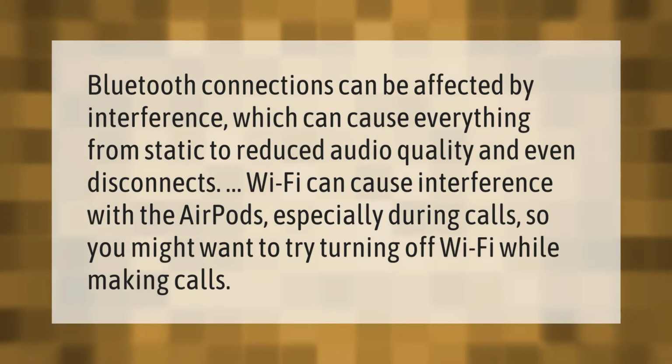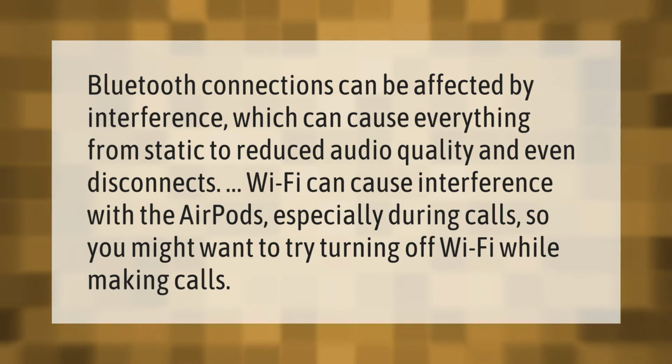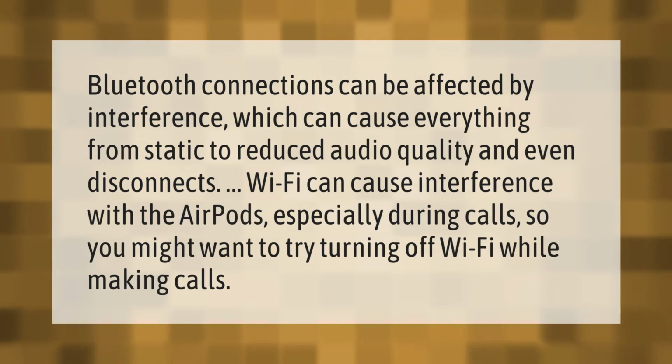Bluetooth connections can be affected by interference, which can cause everything from static to reduced audio quality and even disconnects. Wi-Fi can cause interference with the AirPods, especially during calls, so you might want to try turning off Wi-Fi while making calls.